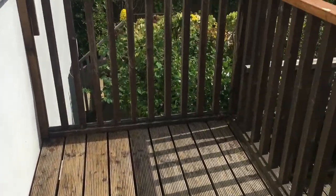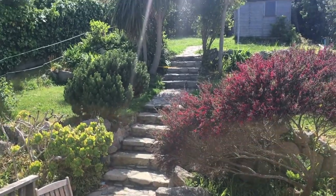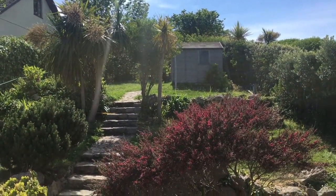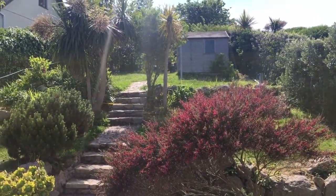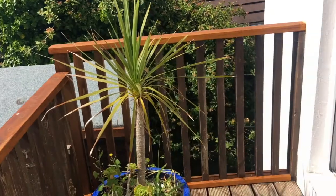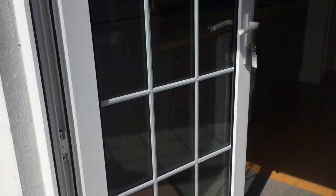There's a sort of patio plus veranda area, so we step up again, and I'll just swing round into the sun, which is almost directly above us now. Look back up to the length of the garden, so it's quite a long garden, sky dish and things there, and we go into the property.